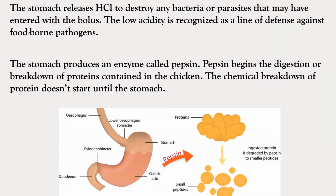The stomach releases hydrochloric acid to destroy any bacteria or parasites that may have entered with the bolus. The low acidity is recognized as a line of defense against foodborne pathogens. The stomach produces an enzyme called pepsin. Pepsin begins the digestion or breakdown of proteins contained in the chicken we ate. The chemical breakdown of protein doesn't start until the stomach. Remember that.